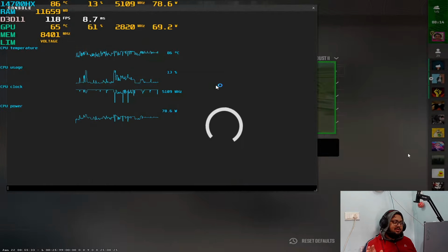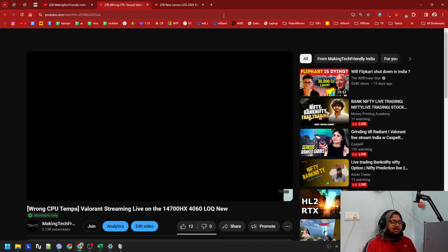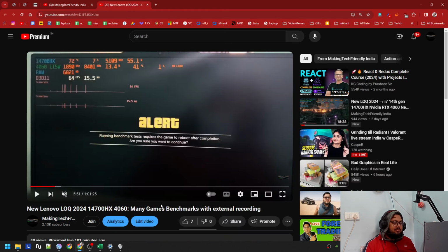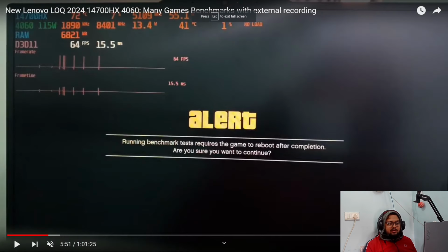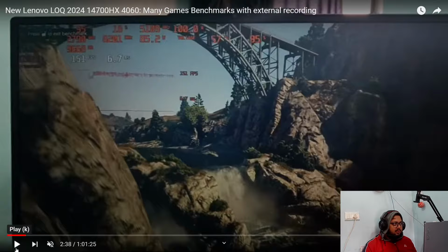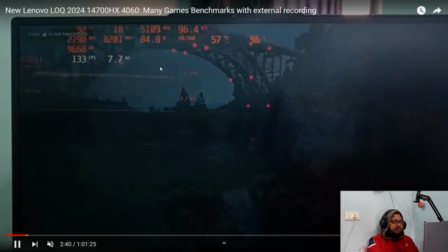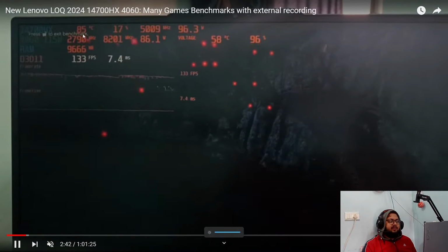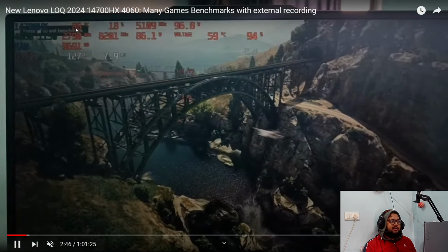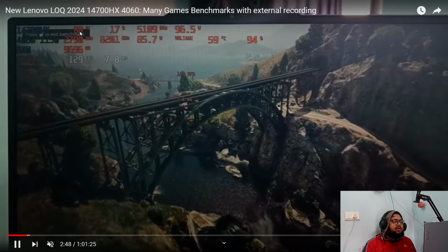Anyways, I'm just trying to show you something. This CPU temperature data that was coming from MSI Afterburner was wrong. How can we prove that? We can prove it today. When I was trying to run the GTA 5 benchmark, you can see it here in the beginning, the CPU briefly hitting 94, 95 degrees. You can see 81, and then 89, and it will immediately hit 90. You can see 98.